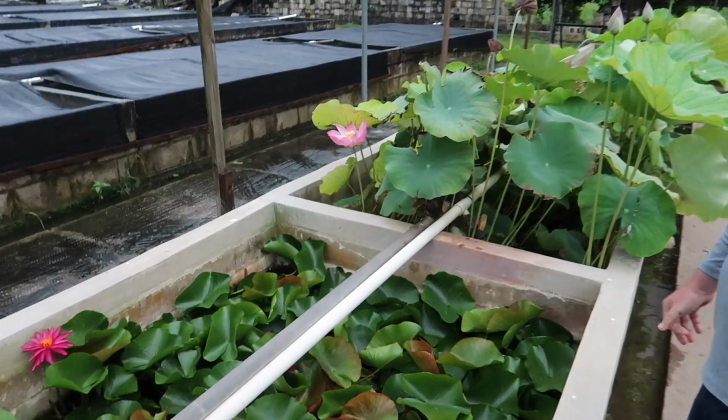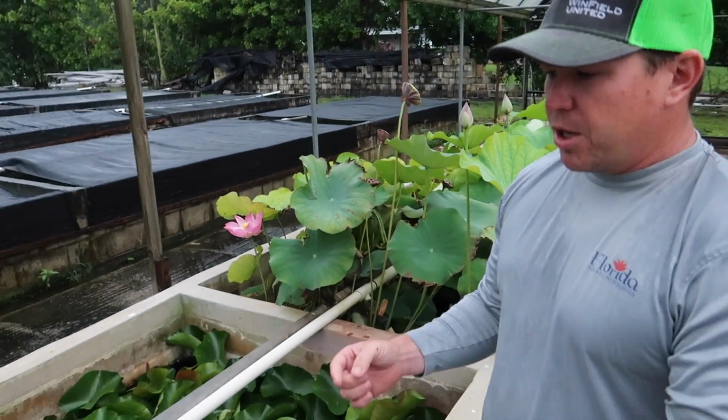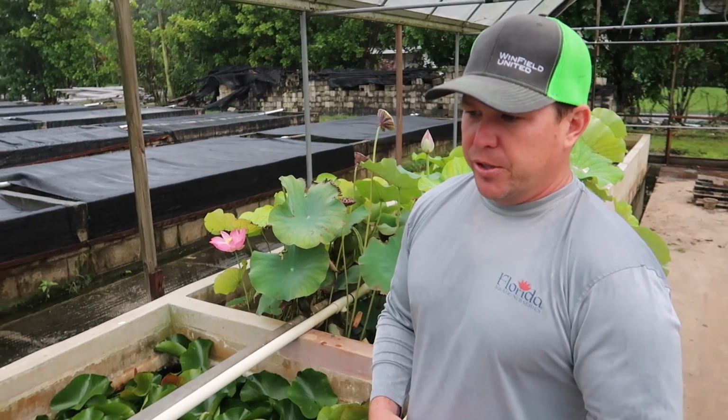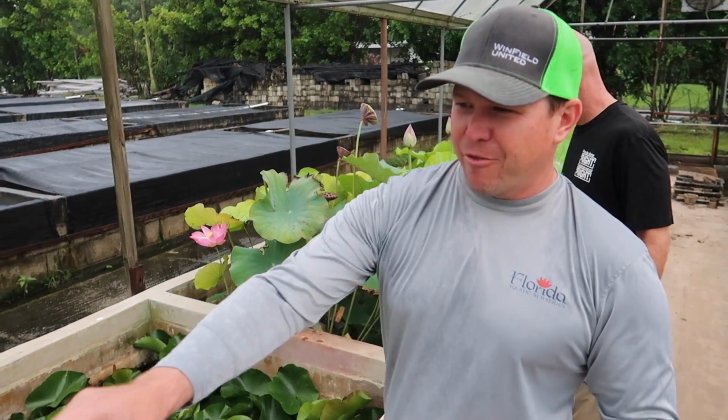Beautiful. Is this one of your hybrids? Yeah, so that's Nymphaea Sangria. It's a cross between a tropical and a hardy. The purple one is Nymphaea Moorings. That'll be on the market in a few years. You've got to build up your populace. Yeah, it takes a while. That's all we have right there.